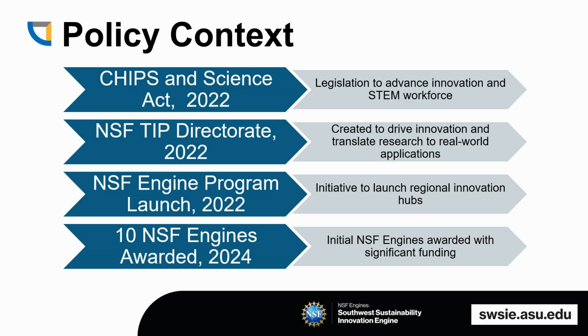But it started with this bipartisan legislation in 2022 that then led to this new directorate, that led to this new program, and 10 engines were awarded. It started at several hundred engine proposals, and we went through multiple stages of review to become finalists and finally get this award, and hopefully up to a $160 million investment in the region over the next 10 years. It comes in increments, so we have to keep showing that we're meeting the goals that we're striving for to continue on over the 10 years.